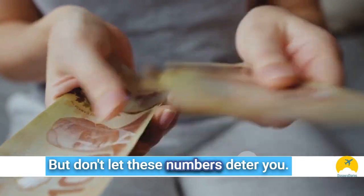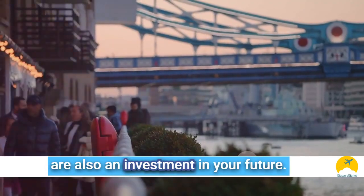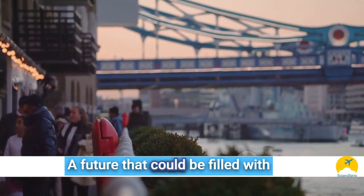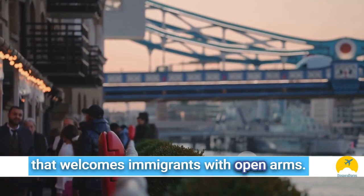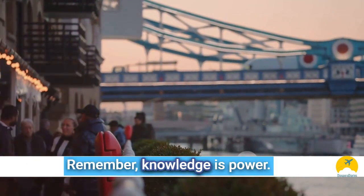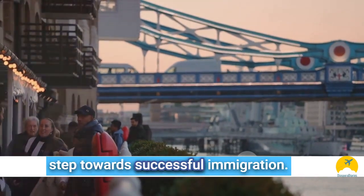But don't let these numbers deter you. Yes, they are substantial, but they are also an investment in your future. A future that could be filled with opportunities and prosperity in a country that welcomes immigrants with open arms. Remember, knowledge is power, and understanding these fees is your first step towards successful immigration.